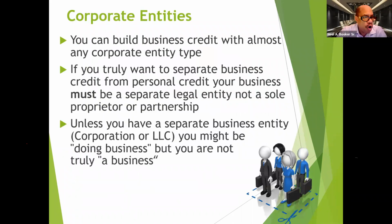You can build business credit with almost any corporate entity type. So when you go to the Secretary of State and ask to reserve your business name, they're going to ask you to select an entity. And what you need to know is that any entity can help you build business credit. But in order to separate your personal from your business liability, you must use an LLC, a limited liability corporation, or a corporation, okay? If you use a proprietorship or a partnership, then you are personally liable for whatever happens with this business, okay? That's what you need to know.